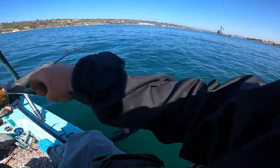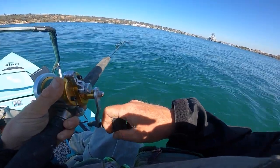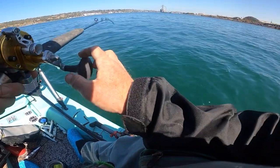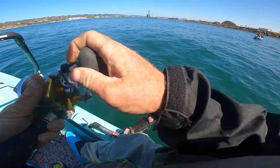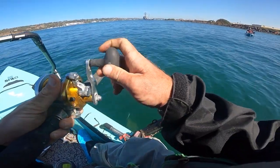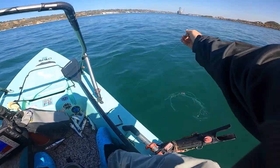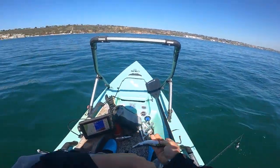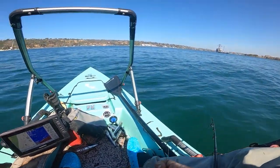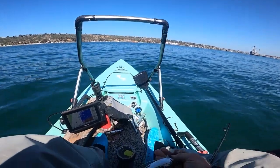What do we got? Halibut. Yep. Close to keeper. Maybe not. We'll see. Dang! Should've just swung them. That was stupid. I don't know, it was close. I think it was just barely short, but I don't know what I was doing.